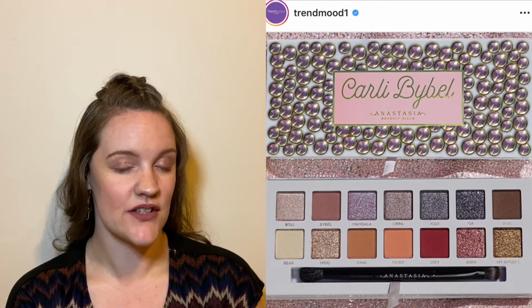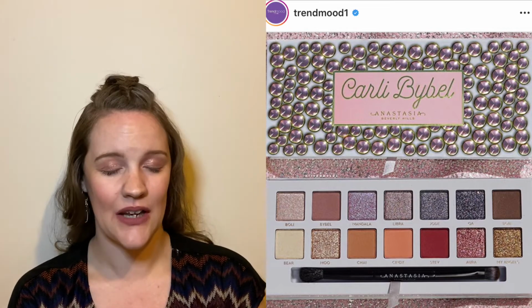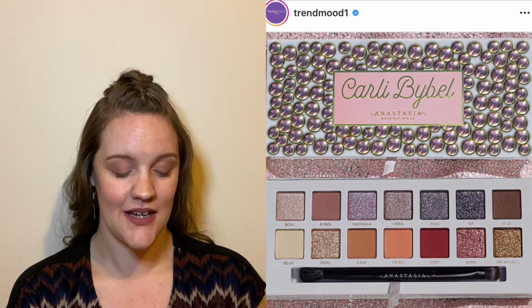Next we have a release from Anastasia Beverly Hills. They have had quite a lot of releases recently. They've brought out a lot of the Norvina palettes, which I don't think are holiday. But this palette that is tagged as being holiday is the collaboration with Carly Bible. When I first saw pictures of this online, I did write it off, but then the more I saw about it and the more swatches and eye looks I saw created with the palette, I'm not gonna lie, I was drawn in.